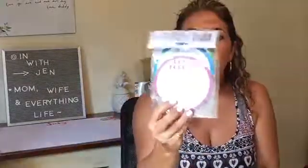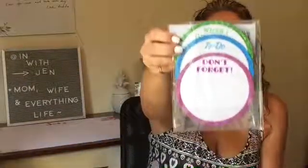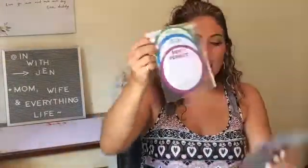And then I also found these, which I thought were super cute. They're dry erase magnets, and there's 3 of them. It says, when I get to it, to do, and don't forget. And I got 2 of them, 1 for me and 1 for my sister.